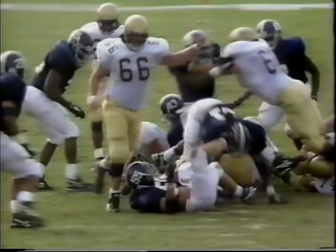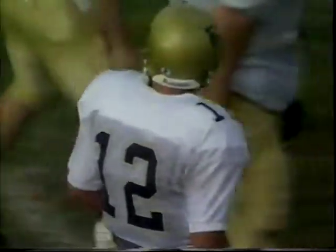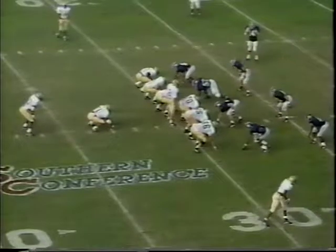Now, give us a break here. Chris Gentry, the center, by the way, 6'2", 265. You saw him double-team with Fredenberg. And I tell you what, the kickout block by Dotson was a good one as well.